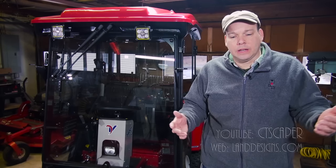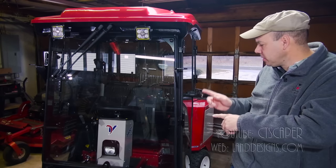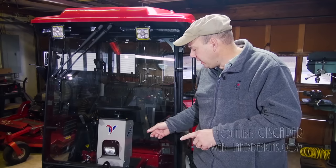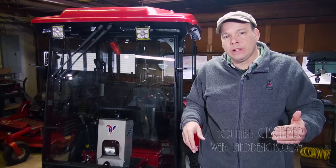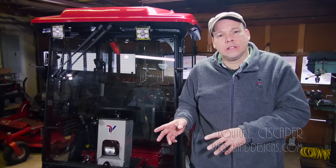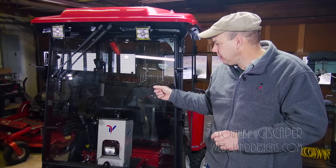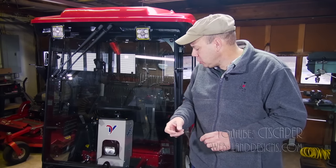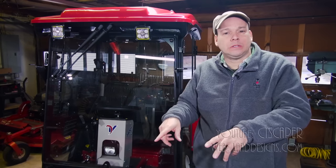Yesterday, a factory rep came out and dropped off this Ventrac, which is a 3400Y, and this is their smaller machine. They make a bigger one as well. This has a little bit under 25 horse Kubota diesel in it. It's got a heated cab, and it's a really nice machine. They brought me a broom, and they brought me a snowblower.